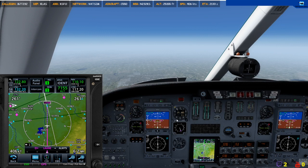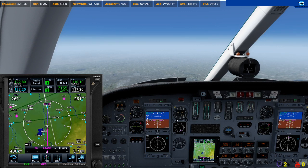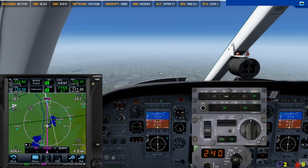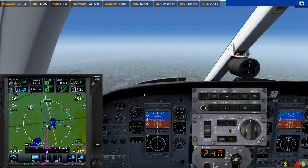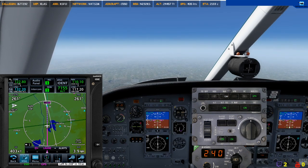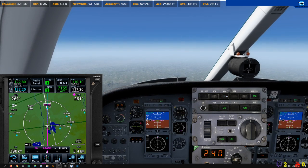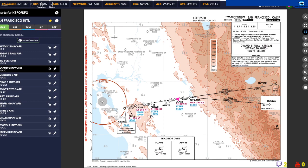Light here shows 1,000 feet, which it didn't. You have it set for 240. Let's bring the speed back here, bring the power back. And at lane, then we'll start down. We'll get down to between 10 and 12.